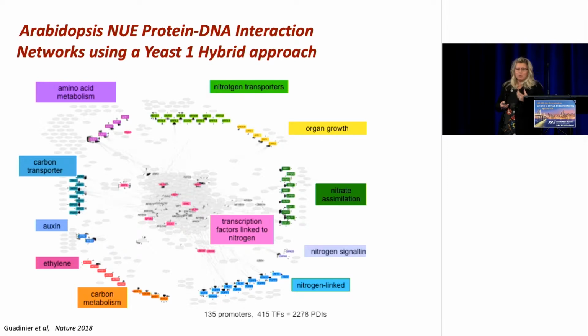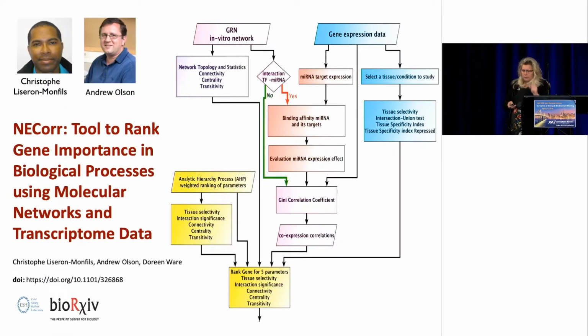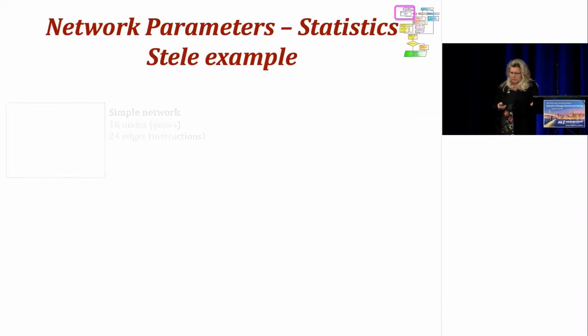So we now have this beautiful network of transcription factors that are regulating genes associated with nitrogen metabolism. But now that you have this, what do you do? I mean, this is a nice start, but we want to test this. So Christoph, a postdoc in the group, wanted to develop a model where he could integrate the data from the network with expression data, and then use an approach to rank these genes for testing hypotheses.